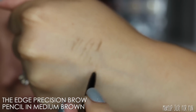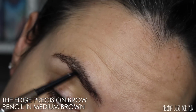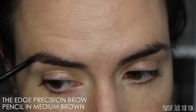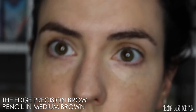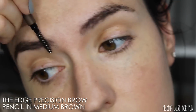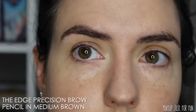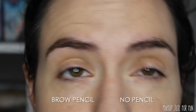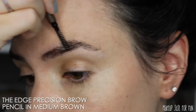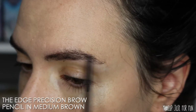First is the Edge Precision Brow Pencil in the shade Medium Brown. This brow pencil is priced at $22 US, and it comes in 13 different colors. I'm first just filling in one of my brows, and we're going to take a look at what I look like with just one done. That way you can get a sense of really how much it filled in and what the color really looks like on me. It's easier when you can compare the two, one undone brow and one filled in.